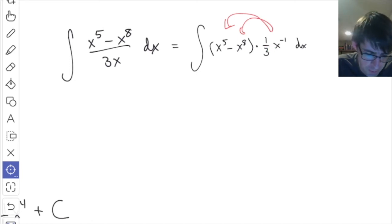So make sure when you're pulling things out of a denominator like this, you put the negative exponent on the x, and you make the 3 into a 1/3. You could also write 3 to the power minus 1 if you want. Just use a negative exponent on both of them. That would be correct, although slightly weird to write 3 to the power minus 1. But that is the same as 1/3. Anyway, let's distribute it.